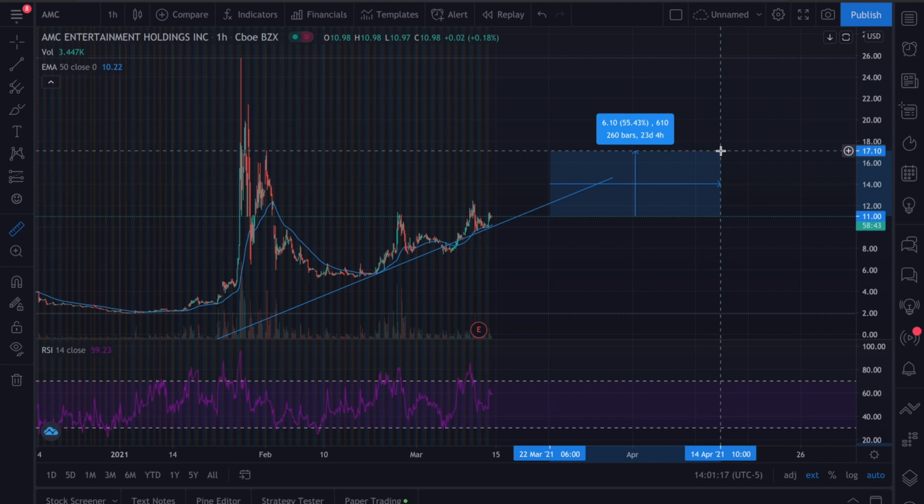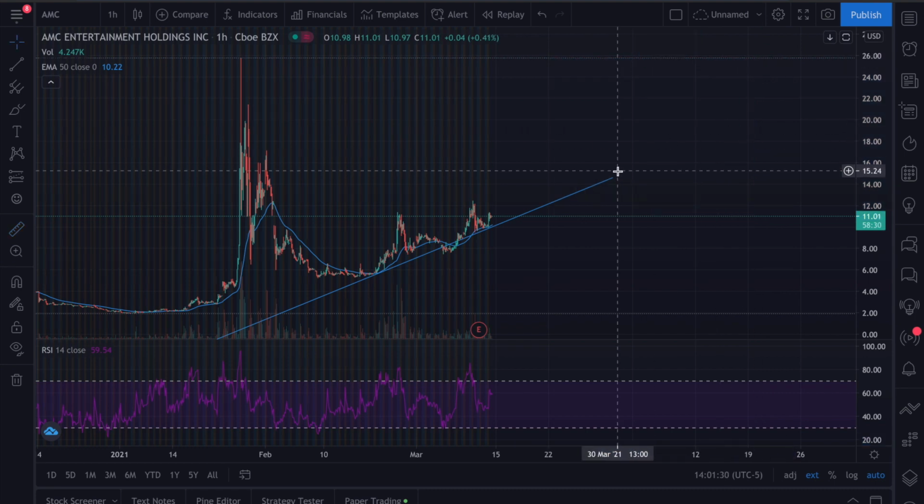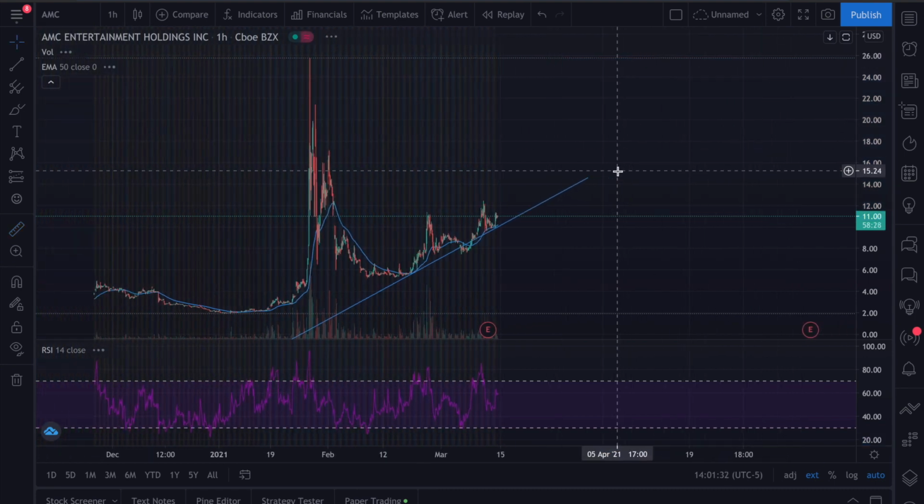And then obviously if we were to reach our all-time highs, at least for the past few weeks, you'd see like a 130+% gain. Now that would be incredible. And that's, I'd say, a more conservative outlook. Now, obviously, there's people talking about short squeezes, gamma squeezes, things of that nature.